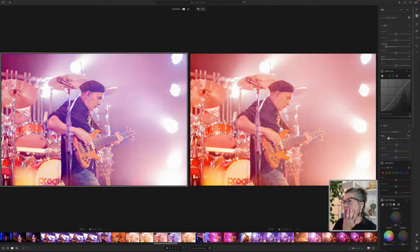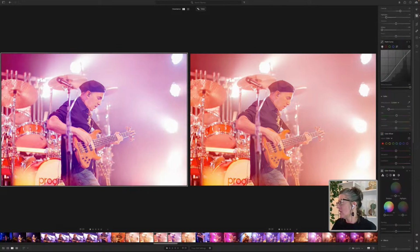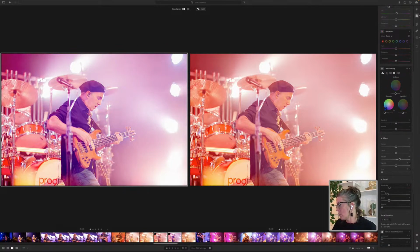I have to say, ooh, I think I love that tonality right there. Essentially, it's the same thing. It's just a little bit colder. That looks awesome. And I'm going to add a little contrast to it. Beautiful. All right. And now let's go and look at the sharpening.